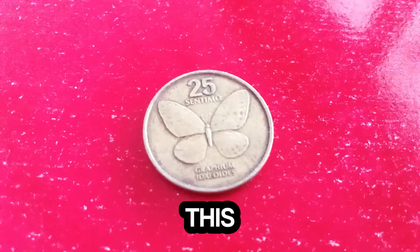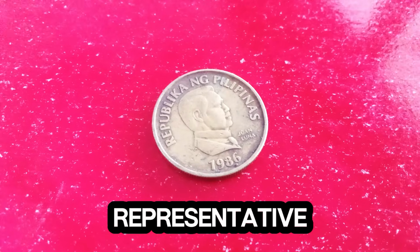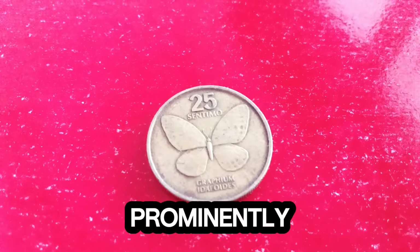The design for this coin series was created as part of a larger initiative to modernize Philippine currency and make it more visually representative of the nation's identity. It replaced the earlier coinage systems used in the country. The coin prominently features Dr.